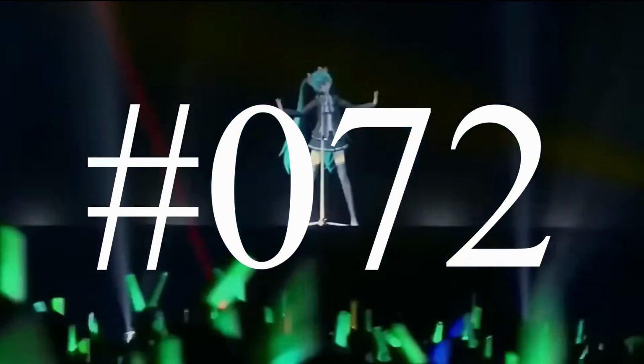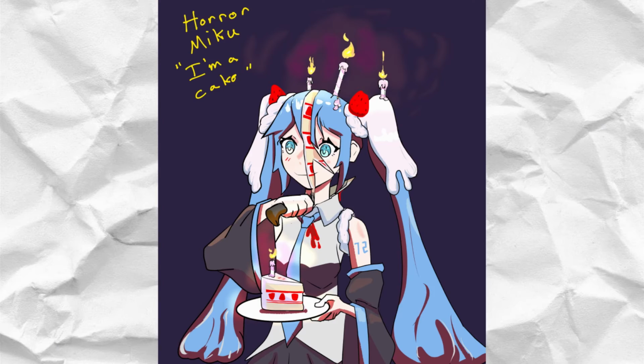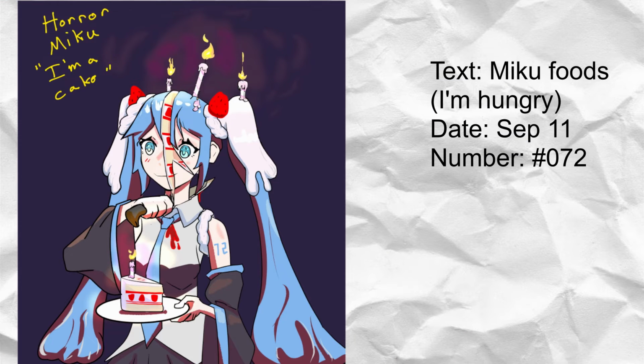Number 72, Horror Miku, I'm a Cake. This is technically a meme Miku, where I have the I'm a Cake or It's a Cake meme, where we cut things up and it's actually a cake. This is also some kind of horror, in which case it's being cut up. I don't know if I need to censor that. I love this one. Also, we have the number on her arm where it's supposed to be the 01 instead. This time it is number 72.